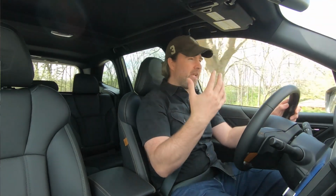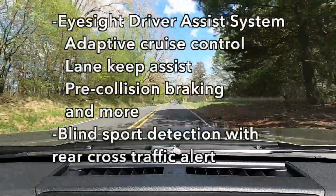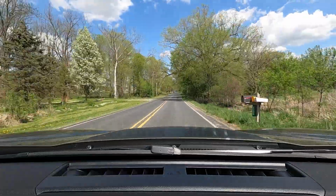Now, this is an updated 2022 model car. Of course, that means modern safety, and the Subaru is no exception. So we've got plenty of driver assist systems, and Subaru has named theirs Eyesight, which is a nice array of systems, including adaptive cruise control and stuff like that. I'll put a list for you on the screen right there so you can get a sense of what it is. Pretty comprehensive list these days, but also more and more becoming quite common.